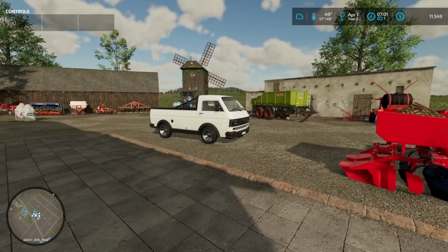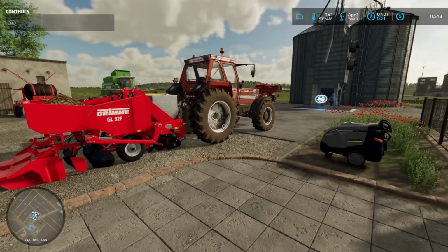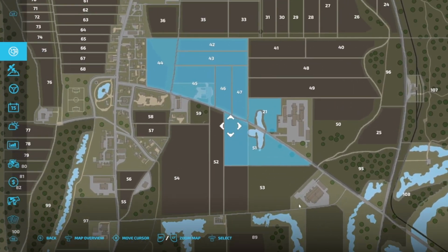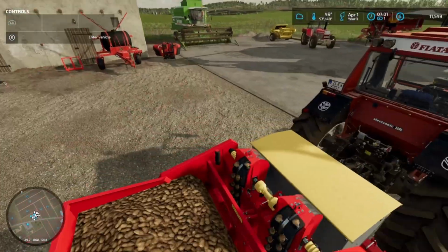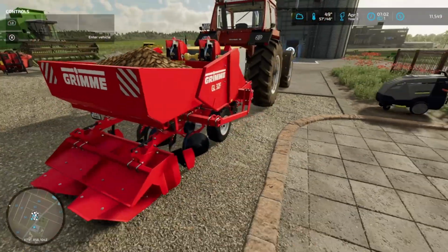We're on premium today. And before everybody asks, where did all the money go? Well, all the money went to this. I bought this piece of land here, this property, this one, and also field 42 in the back here. Plus, I've also bought this potato harvester. Or, I'm sorry, potato planter.